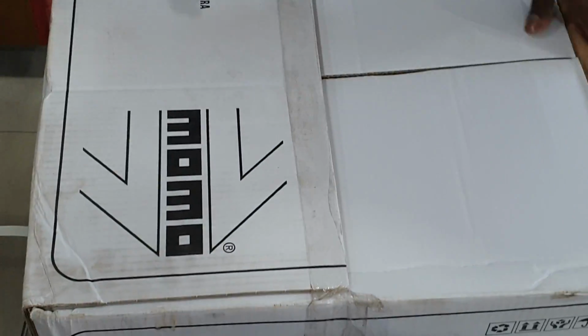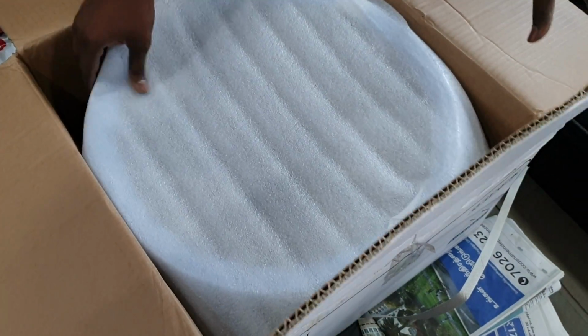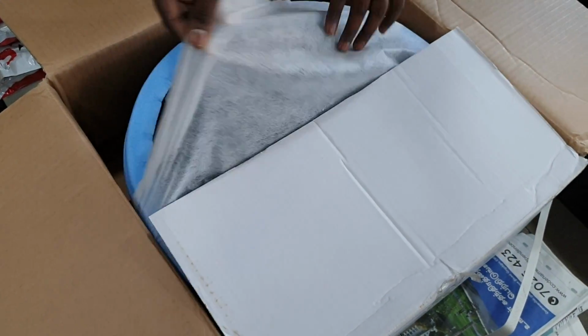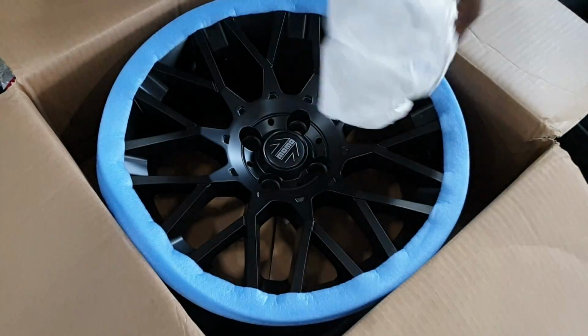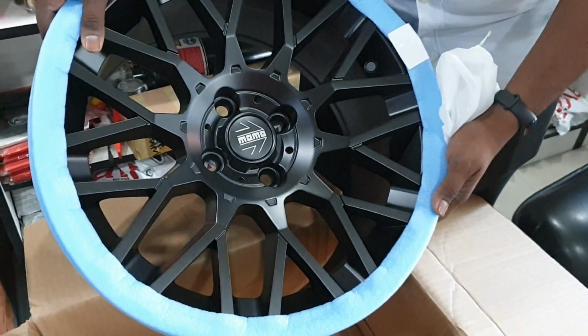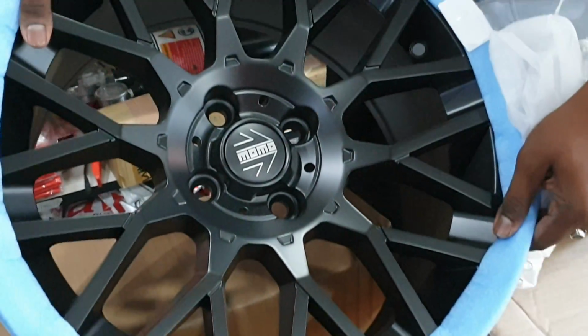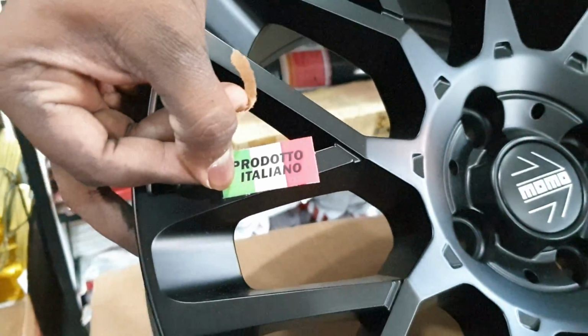Yeah, now we have come to MRL Wheels. As you can see, I'm unboxing the brand new Momo alloys. This is a completely imported unit. These guys are very professional and they sell only genuine parts. Wow. As you can see, the alloy is brand new with zero scratches. I'm really excited to see how it looks on my car.